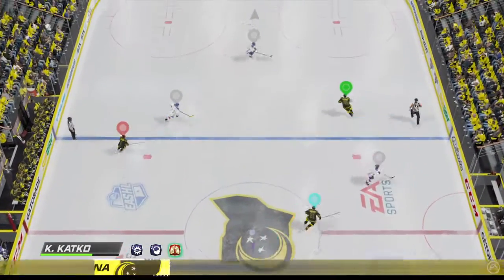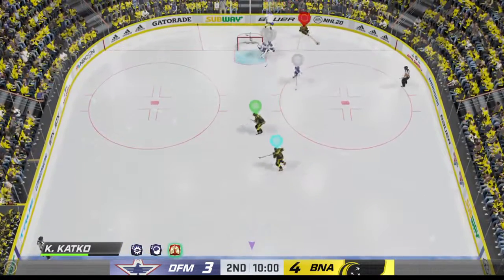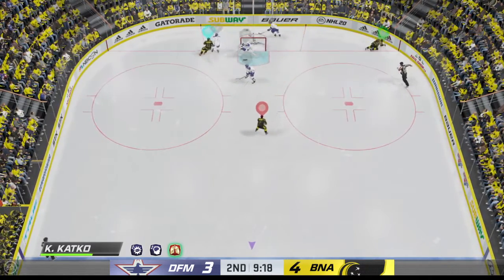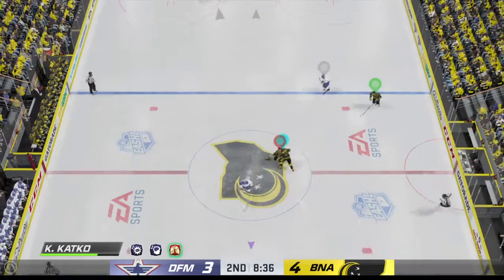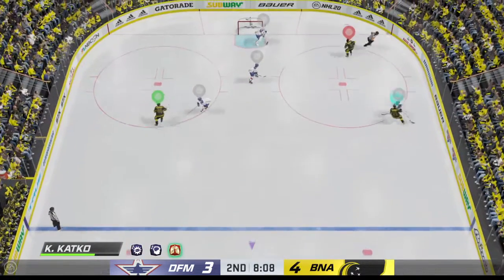Grabs the puck at center. Gets in front of it. Drives into the front of the net. Big save by the goaltender once again. With the backhander, and that's blocked away. Detroit's got a hold of it along the wall. Quick feed down low.